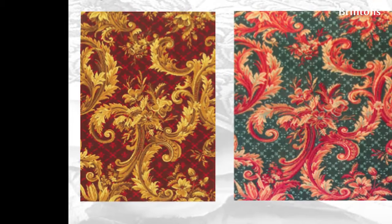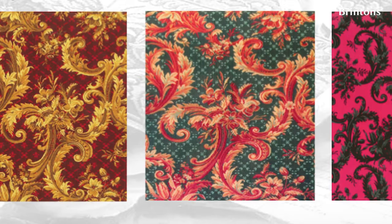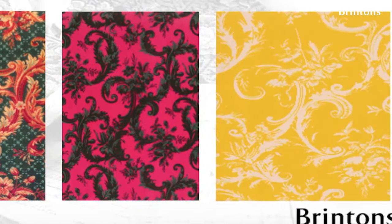If you look at the red and the gold with the fleur-de-lis in the background, it's very classical. The green one, a bit more traditional. And then the yellow one on the end, which is really up-to-date and modern. So you can see just from one design the different looks you can get, and it's still being used now.